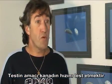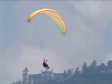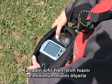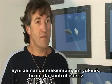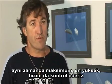The test is to evaluate the speed of the paraglider. We check the hands up trim speed of the glider, and the minimum speed of the glider. Also, we'll check the maximum top speed of the wing.